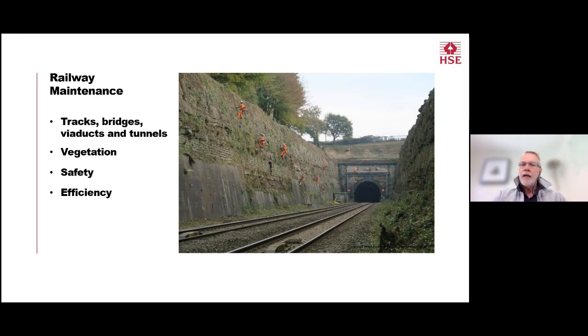So Network Rail is responsible for over 30,000 bridges, tunnels and viaducts, and many of these require vegetation to be cleared on a regular basis. This has often been carried out by rope access workers working at height, often during the hours of darkness and under time pressure whilst the railway lines are closed. The workers need to carry equipment, and if applying herbicides, they'll be wearing a knapsack or backpack sprayers, which makes the work more dangerous and not particularly efficient.